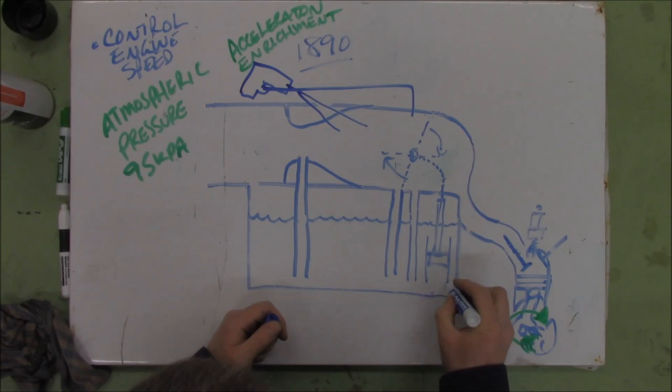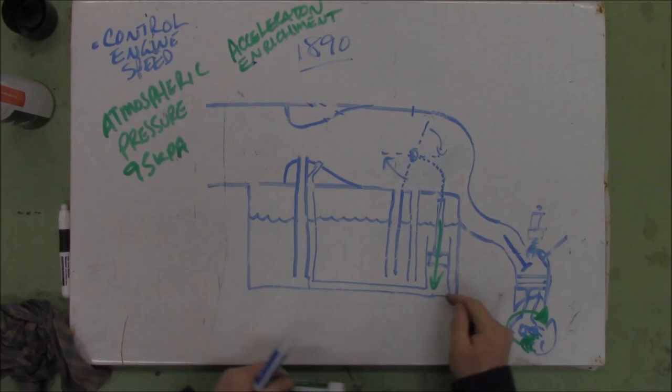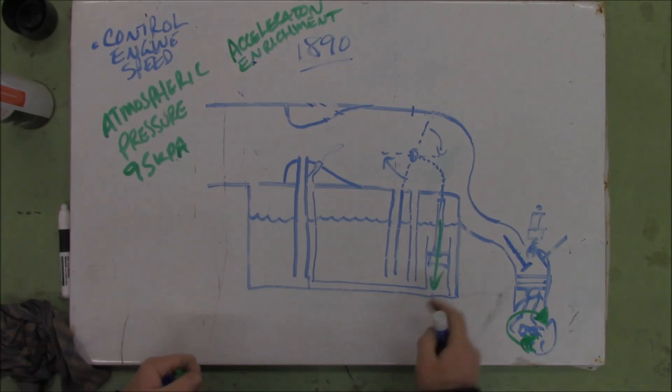So the throttle is connected to a linkage to this. And when I move the throttle quickly, this thing pushes down and the fuel is going to come along here, and the fuel goes, and we get fuel in there to help us along. That's our accelerator pump. That's acceleration enrichment. That works. Okay, next question.